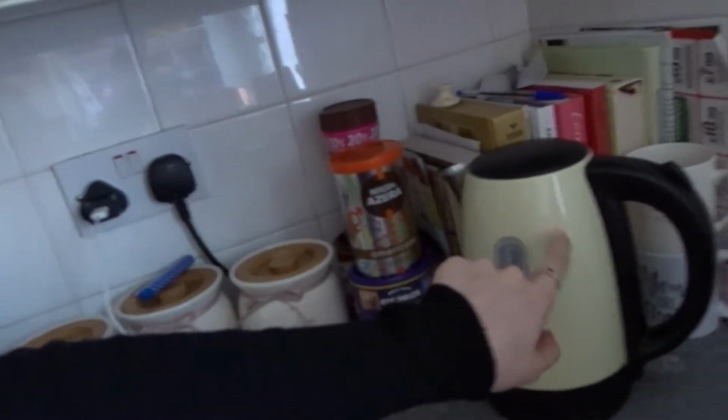I've had it a lot longer than I've been using it, but I've been using it for about three years now. And then I bought the kettle, you can see here, to go with it. They were mismatched when I bought them. Obviously for uni, I just bought what was cheap, so they didn't match. When I started using them in my house, I did go back and get the matching kettle.